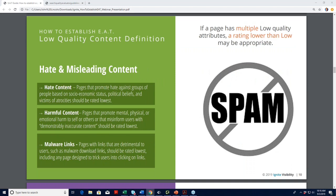Yeah, I agree. And also low quality content: if your site has any hate or misleading content on it, Google has a very clear stance on this. Pages that are created with no attempts to help users, or pages that potentially spread hate, cause harm, or misinform or deceive users will receive the lowest quality rating, and no further assessment is necessary. Google is not tolerating this. They're going to detect it, and that's the end.